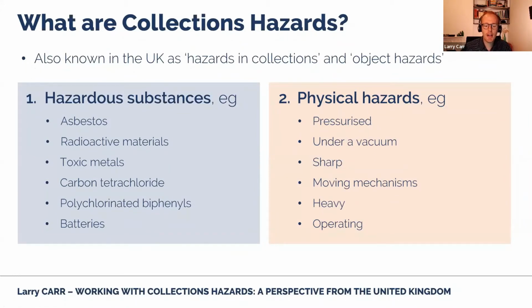So let me begin by defining some examples of what I call collections hazards. There are various similar terms and expressions used in the UK. We sometimes say hazards in collections or object hazards. What I mean is health hazards which are intrinsic to an artifact of cultural heritage. We can establish that there are 2 broad groups of these hazards.